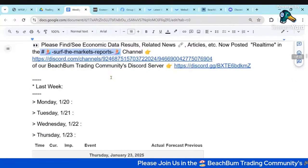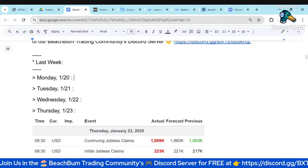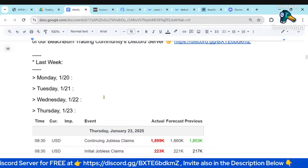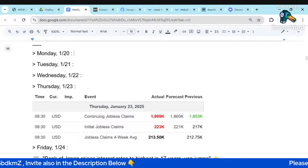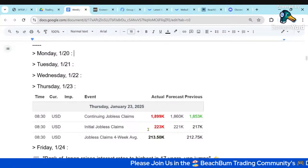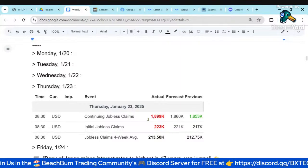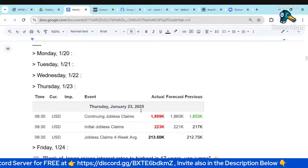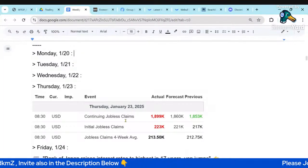So some of the highlights of the economic data from last week, not a whole lot, Monday through Wednesday. Again, Monday markets were closed for Martin Luther King Day, and it also was the inauguration. So we saw that post-inauguration euphoric rally Tuesday through Thursday. Thursday, we got jobless claims data, weekly jobless claims data, and they were actually a little worse. Initial claims higher than expectations, trending upward. Continuing claims also higher than expectations and trending upward. And the 4-week average is also trending upward. So we are seeing a little bit of weakening in the job market, not drastic.